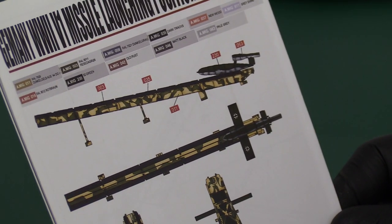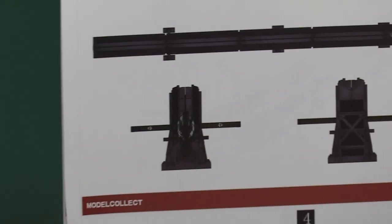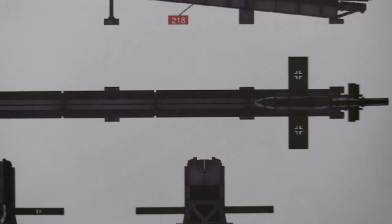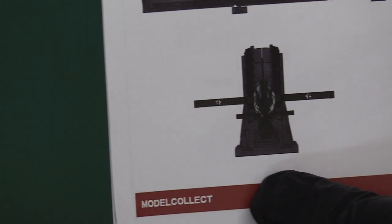And it gives you a paint guide for MIG, which I don't find particularly helpful. It's quite good at the bottom, though, although they haven't printed it perhaps as light as they should have done. It's quite hard to see, isn't it? Especially, so it shows a plan view and rear view and a front view. So it shows how it should sit on the catapult ramp.